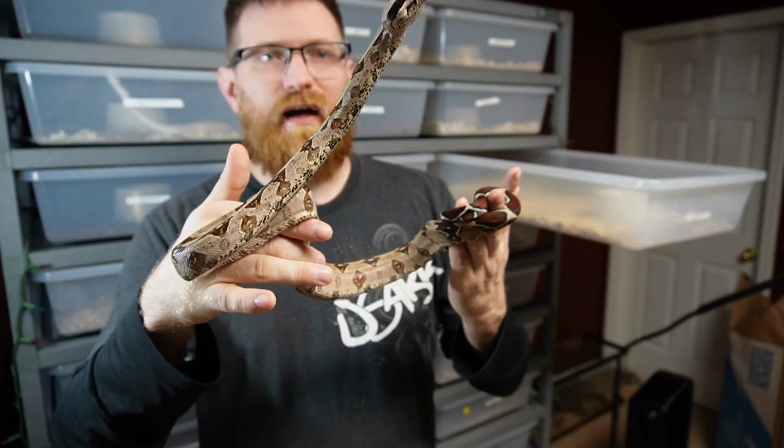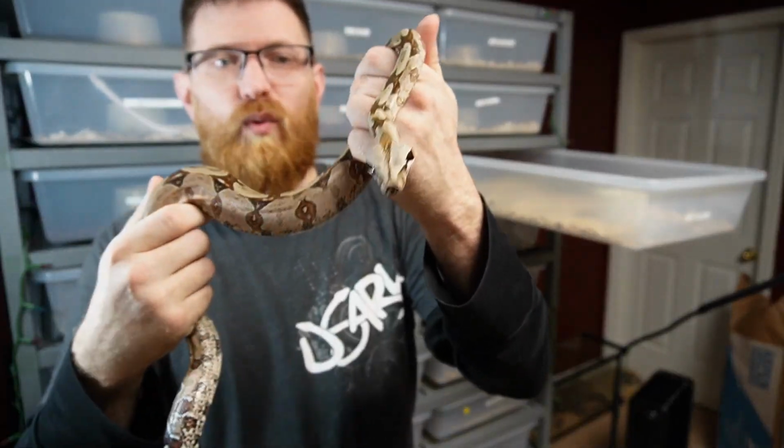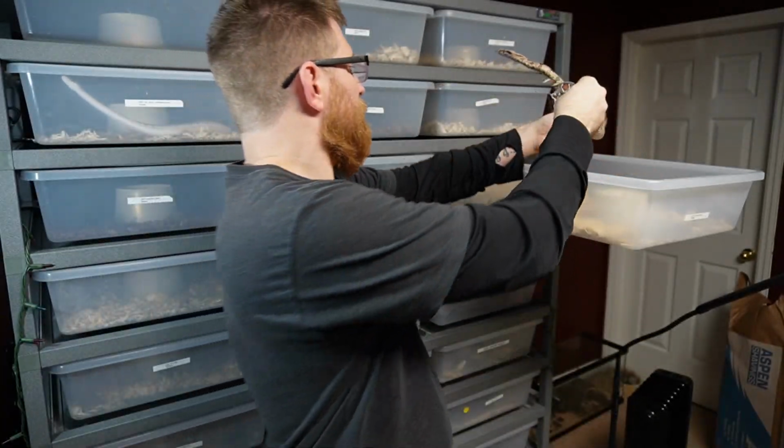And I'm really still trying not to pump her too full of food because she has had regurgitation issues, but she is on weaned rats right now, doing very well. And you won't find another snake that has a tail like that.